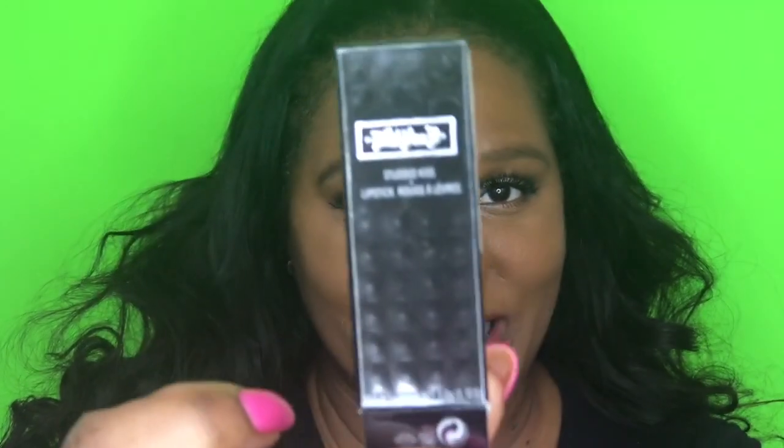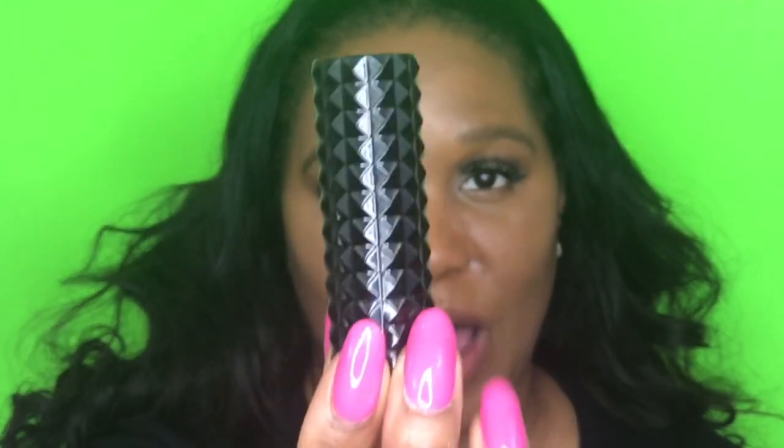Okay, so while I was at Marshall's, I found two Kat Von D lipsticks. They're her Studded Kiss collection, and yes, let's get into the packaging. So cute. So I got two. I got Vampira and I got Motorhead. So I'm going to start with Motorhead. And this is how it comes.